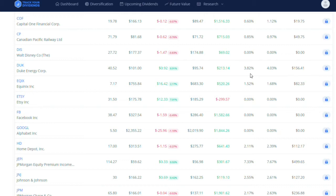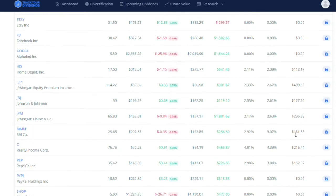The sixth biggest dividend paying company in my portfolio is 3M. 3M is currently paying me a dividend of $151.85 per year. I hold about 26 shares, and the dividend yield is 2.92%. It is also a very, very safe dividend paying company. And you will see the trend in my portfolio. All the dividend paying companies are very, very safe. They're like triple A graded safety dividend paying companies.